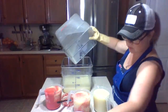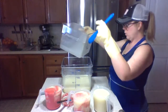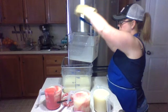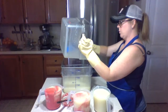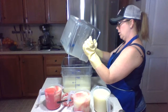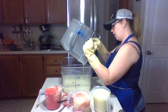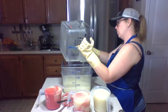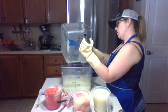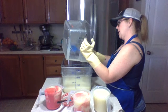So I'm going to scrape this one really good. You don't want to waste any of your soap batter, and it makes it easier to clean up. If you scrape your containers really well, you're not going to have to spend a long, long time cleaning. And that's your product, your soap, you're rinsing down the drain. So scrape your containers.